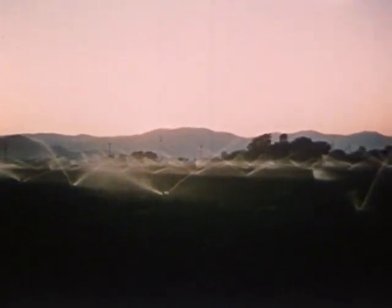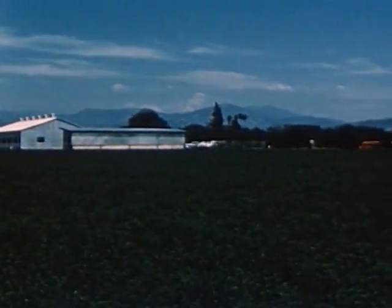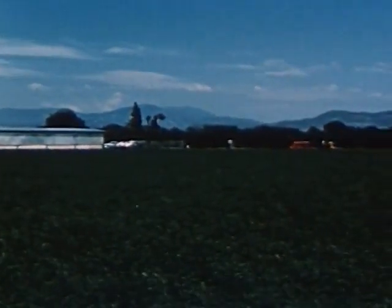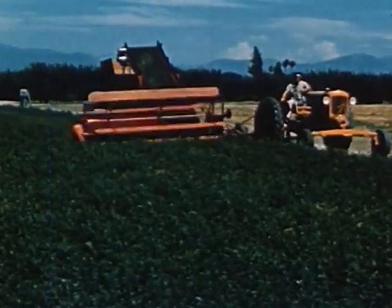After being cut and thoroughly composted, the fields are irrigated by overhead sprinklers, and each field is thoroughly watered twice between cuttings. Good soil, special compost, proper irrigation, sunshine, and fresh air produce this top-grade alfalfa, now ready for dehydration.